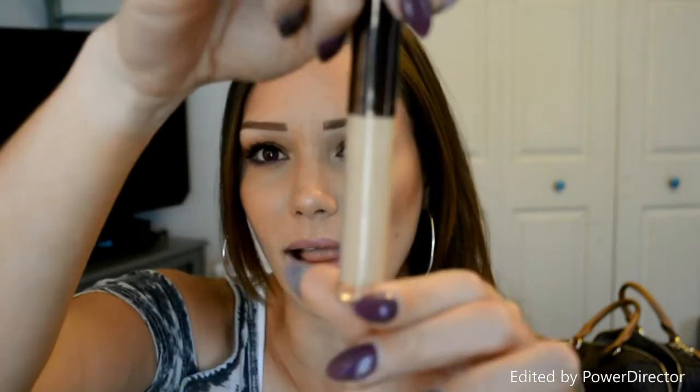But this concealer, oh my goodness. And I like the tone of it. It's a yellow undertone, a yellow neutral. It is definitely not pinky or too warm at all.